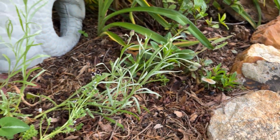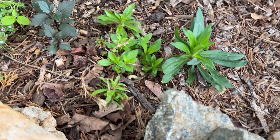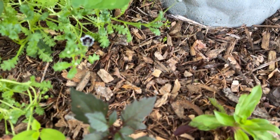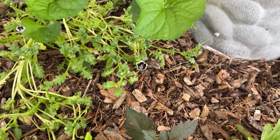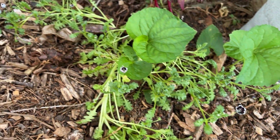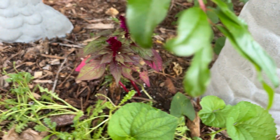That's bachelor's buttons for sure. And this is Sweet William, that is at least biennial. But look how cute these little tiny flowers are, and the leaves. I love these guys. I need to figure out what it is so I can get more of it. More celosia.